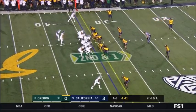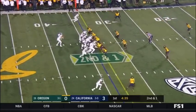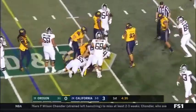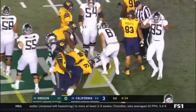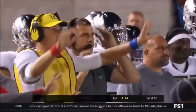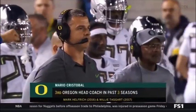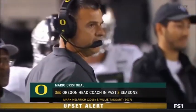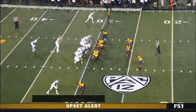Second and 1. Verdell takes the handoff, has the first down, and falls forward to the 30. You mentioned Mario Cristobal, now in his first year as the head coach for this Oregon Ducks team. Third head coach in the past three seasons. Mark Helfrich, Willie Taggart, and now Mario Cristobal. He was the co-offensive coordinator last year here for the Ducks.